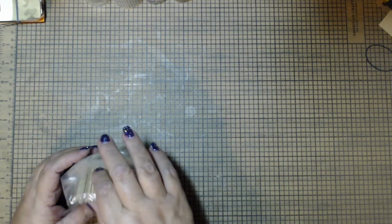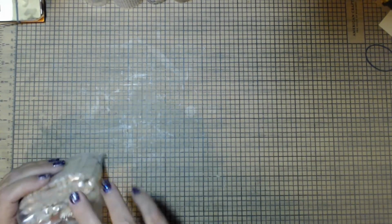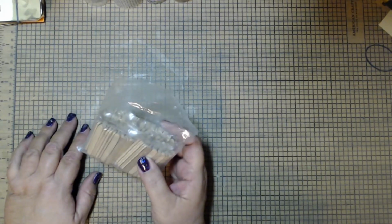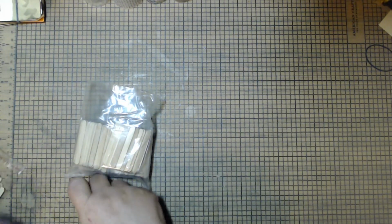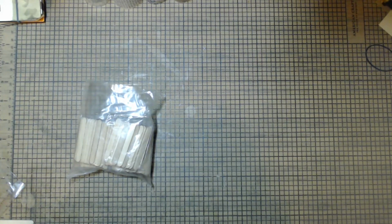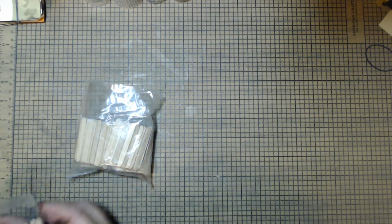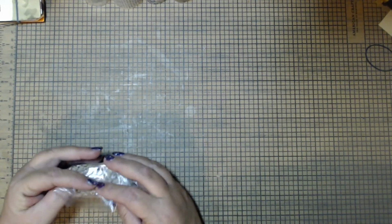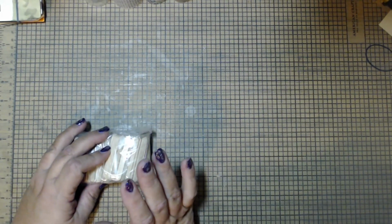All right, next we have these teeny tiny little popsicle sticks. There's 25 in a package. They are just 1/4 of an inch wide and just a hair under 2 1/4 inches long. These are tiny popsicle sticks, lot number 8, and we're doing these for $1.